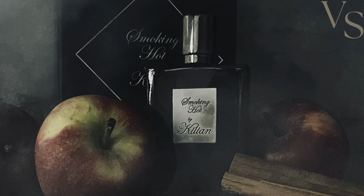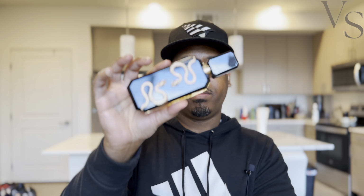The original fragrance definitely has a little bit more of a boozy feel to it. It does have a spicy cinnamon smell as well. Obviously, you get that apple smell from it as well, the smoke. And then later on in the fragrance, you get a nice dose of vanilla. So all of those things are here in this fragrance, but in my opinion, it's just blended a little bit better than it is in the Lattafa.